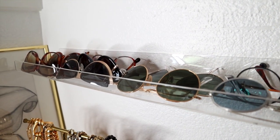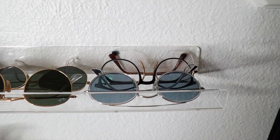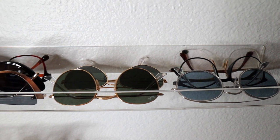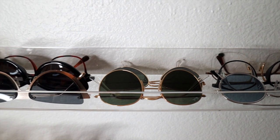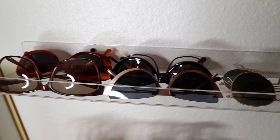On this little acrylic shelf over here, I drilled this into the wall and put my sunglasses on it. I didn't have to use drywall anchors or anything because it's pretty lightweight. I thought it was a nice way to display my glasses because before, when I had my glasses in a drawer, I was never wearing them because I didn't know what I had and where it was.